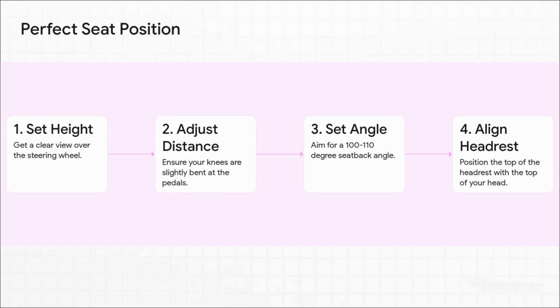First things first, your seat position. This isn't just about being comfy, it's about being in command. So, number one, set your height so your eyes are about halfway up the windshield. This gives you the best possible view. Two, slide your seat forward or back so your knees are still a little bent when you're pushing the pedals all the way down. This gives you way more control. Three, keep your seat back pretty upright, around 100 degrees or so. And finally, number four, adjust your headrest so the top of it is level with the top of your head. That's not a pillow, it's to stop you from getting whiplash.